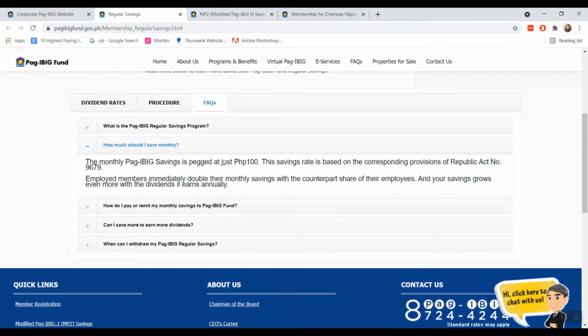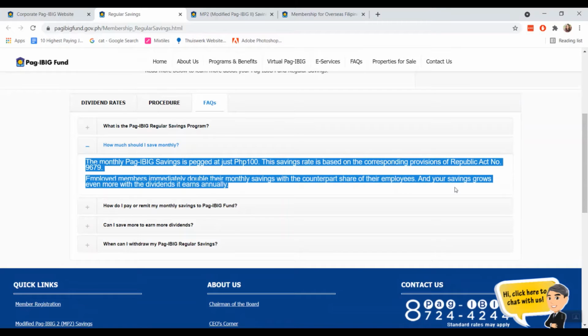How much should I save monthly? The monthly Pag-Ibig savings is pegged at just 100 pesos. This savings rate is based on the corresponding provisions of Republic Act number 9679. Employed members immediately double their monthly savings with a counterpart share from their employers, and your savings grows even more with the dividends it earns annually.